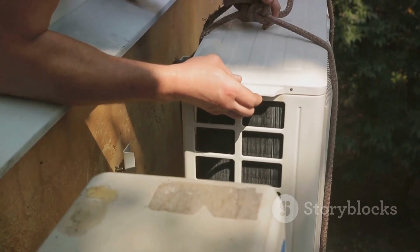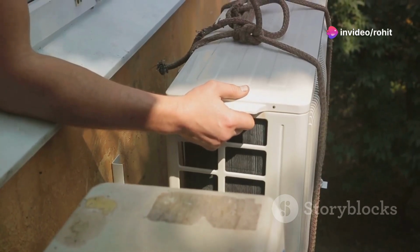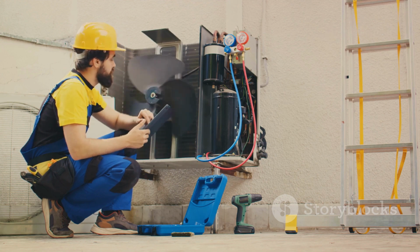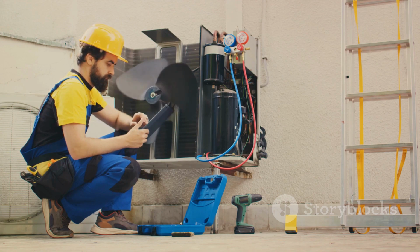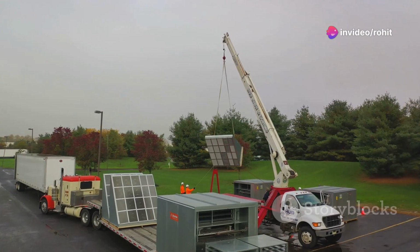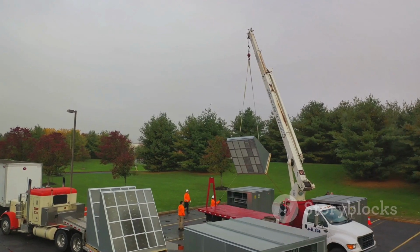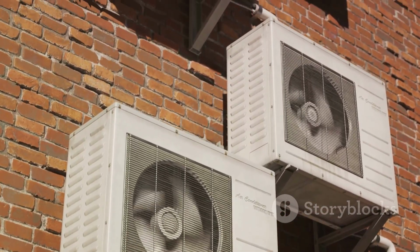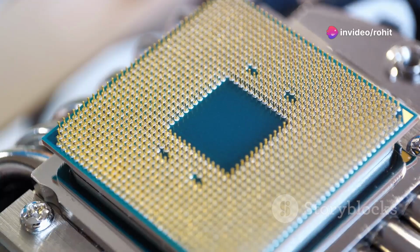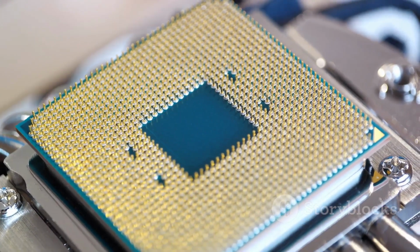Next, we explored the main components of an air conditioner and their roles. The compressor, the heart of the system, compresses the refrigerant, turning it into a high-pressure gas. The condenser then cools this gas down and condenses it into a liquid. The expansion valve, a crucial player, reduces the pressure of this liquid refrigerant, turning it into a low-pressure gas. And finally, the evaporator absorbs heat from your room's air and uses it to evaporate the low-pressure gas back into a high-pressure gas. In essence, your air conditioner is a continuous cycle of compression, condensation, expansion, and evaporation, each component playing its part in this symphony of cooling. Next time you turn on your air conditioner, you'll know exactly what's happening behind the scenes to keep you cool.